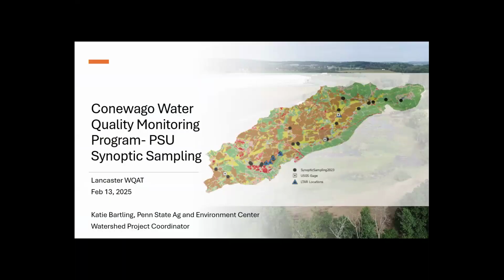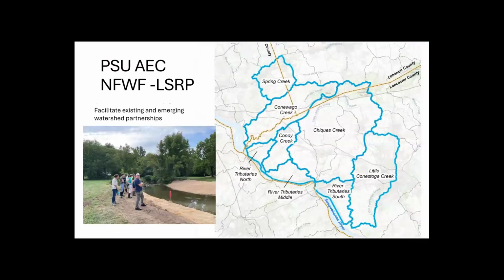So this presentation is going to also be focused on a lot of data that we've been collecting along with many partners in the Kanawha watershed. And this is a PSU synoptic sampling program, synoptic meaning comprehensive throughout the watershed. And it was really meant to complement some of the other data that's being collected in Kanawha. So I just want to touch on that as part of Penn State University Ag and Environment Center, we are running under a NFWF grant, the National Fish and Wildlife Foundation grant. And this is the new Lower Susquehanna Regional Partnership grant that we have.